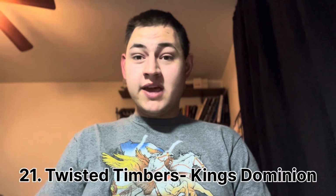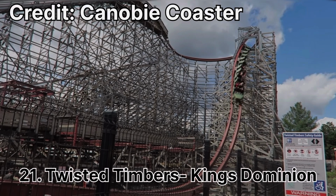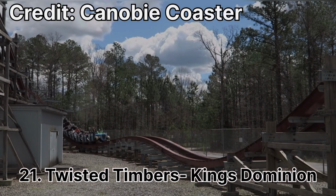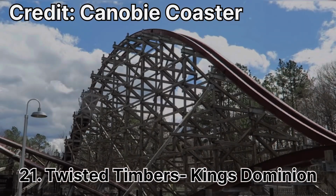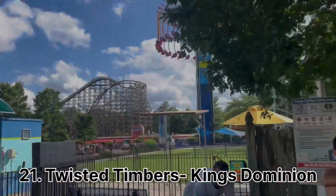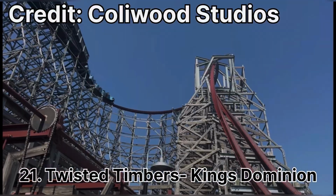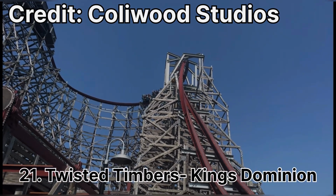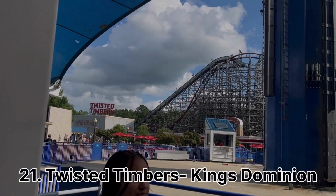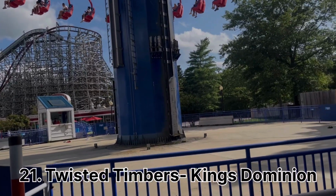Coming in at number 21 is Twisted Timbers at Kings Dominion in Doswell, Virginia. And this coaster is a hybrid coaster, which is by RMC, which stands for Rocky Mountain Construction. And this coaster is themed to an apple orchard. You climb onto a car and you go through twists and turns. It's really an intense RMC, but at a good speed too. And this roller coaster right there is my 100th roller coaster that I've ever ridden. It's a must-ride when you go to Kings Dominion.